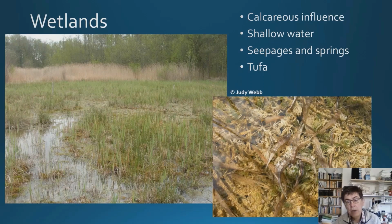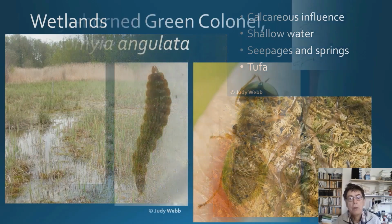And most of them are associated with shallow water, so at the edges of water bodies where there's a bit of growth of algal mats, or some of the stoneworts that you sometimes get in such situations, can be really good places for the larvae to develop, and therefore for you to see the adults as well.